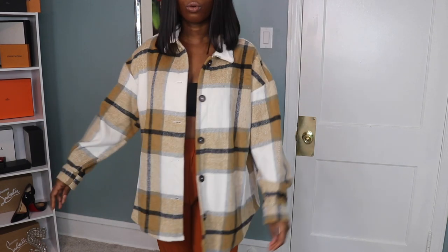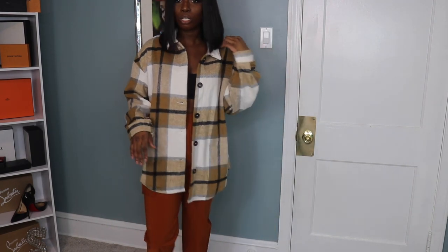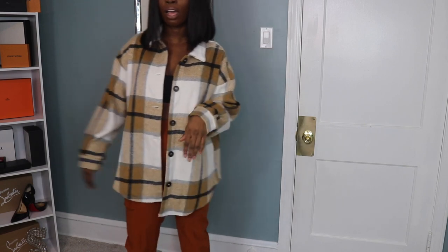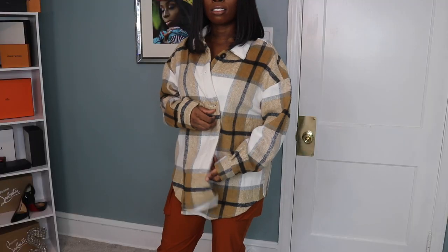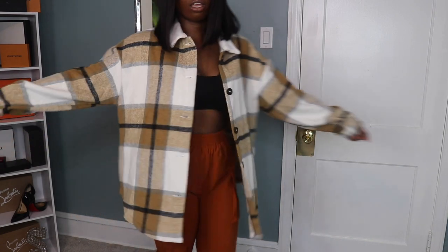You can wear this with those new boots, those Bottega dupe boots. You can wear them with Converses. You can do a heel look to it as well. I just love the thickness of the jacket. It's really, really comfortable. And I love it. Absolutely beautiful and absolutely stunning.